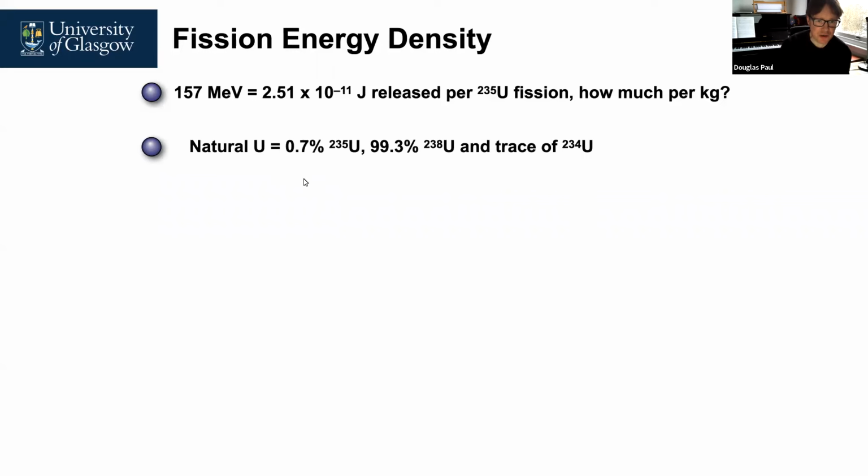Now we need to actually look at how much uranium-235 is actually used in fuel. Natural uranium only has 0.7% uranium-235, and it's 99.3% uranium-238. There's also traces of other isotopes, such as uranium-234, but natural uranium is dominated by uranium-238. Uranium-238 doesn't give you fission directly. You can do other things with uranium-238 to modify it into another atom that ends up giving you fission products. But directly, uranium-238 doesn't produce fission.